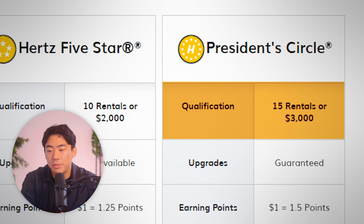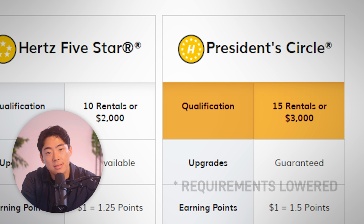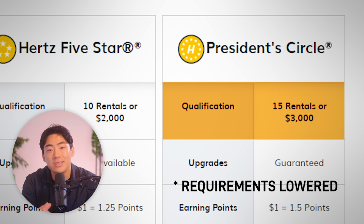For the year of 2023, you would normally have to spend either $4,000 with Hertz, or you would have to complete 20 different rentals in order to actually get this status. So the fact that you can get it free with a card that pays you $5 a year effectively, it's kind of wild.